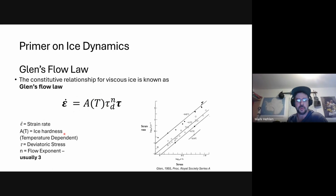But there are other things that are important in there: grain size, structure. The way the ice crystals are oriented can change the hardness by a factor of up to 100. So there's a lot of uncertainty about this because it's very hard to test or measure that consistently at scale in situ.